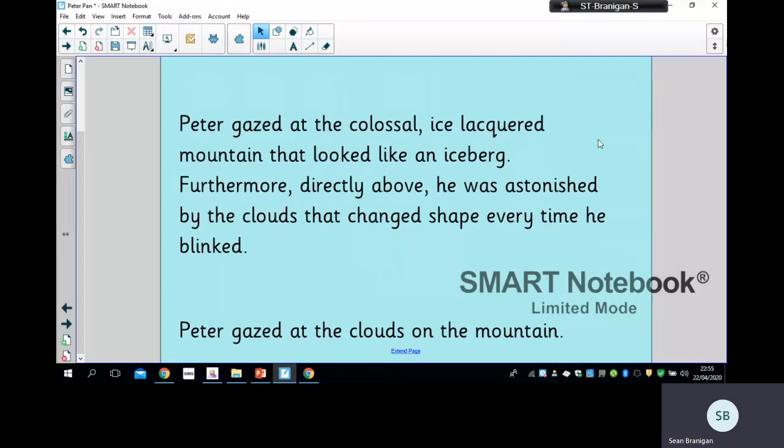You can see in there we've got some great adjectives: colossal, ice-lacquered, which comes from our work earlier in the year in Year 4, when we were describing another setting. Like an iceberg, so we've got a simile in there. Furthermore, which is a great time connective. And then we've got clouds that change shape every time he blinked. We've got an expanded noun phrase in there as well, which is fantastic. It was a brilliant effort. I was blown away. I nearly fell off my chair in the kitchen when I was marking it.